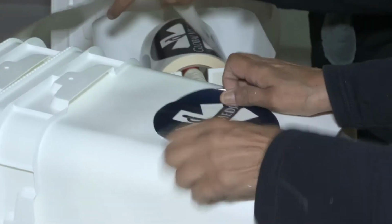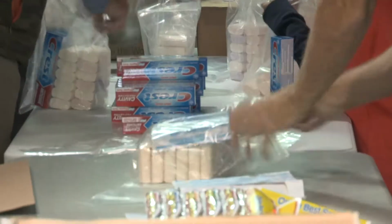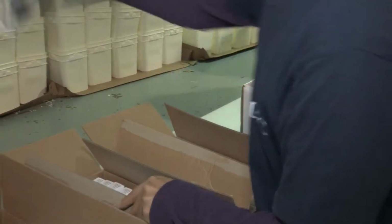Each family emergency kit has a water purification unit that will provide families with clean drinking water for a year, as well as hygiene items like soap, toothbrushes, toothpaste, oral rehydration sachets, and a solar light.